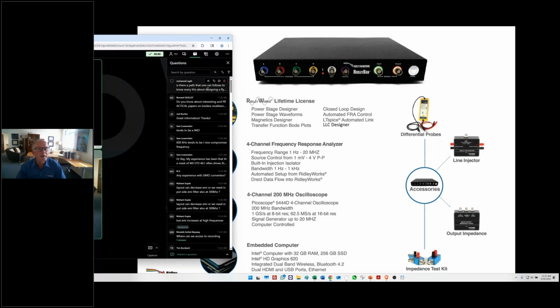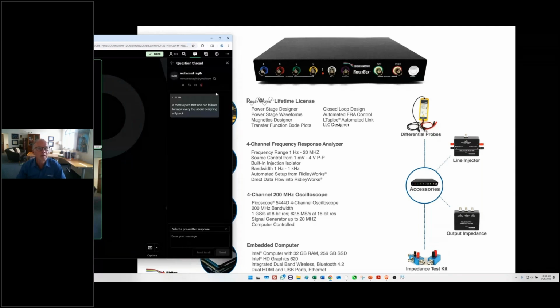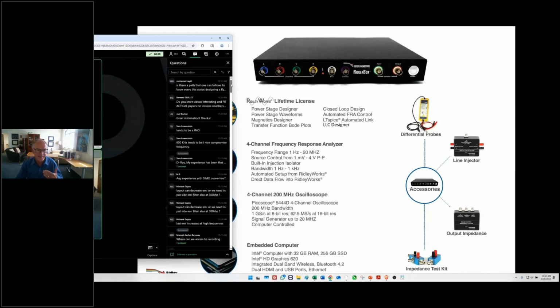Is there a path that one could follow to know everything about designing a flyback? Yes, there's a path. You get our software. It's quite easy. It takes a little money, but it's cheaper than inventing the wheel yourself again. Everything we know here, everything I've talked about in this webinar is in the software. So I don't know how to say that in more different ways.